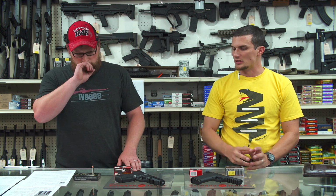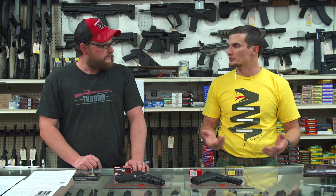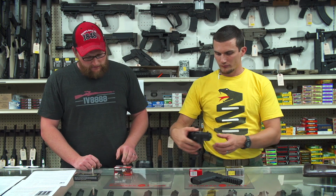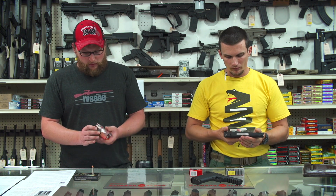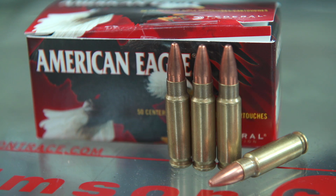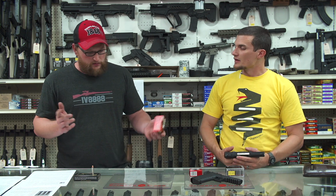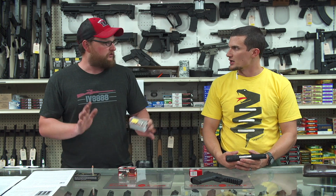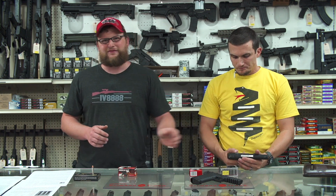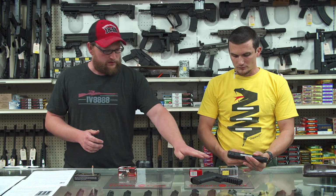Price is a thing too. Typically the 5.7s are anywhere from $1,000 on up. The prices on the 5.7 pistols are considerably more expensive. The ammunition is considerably more expensive. This is just some 40 grain Federal full metal jacket ammunition here. This stuff commonly sells for 30 bucks a box or so, whereas your 22 Magnum for a 50 round box is $17. So you're looking at about half the price on the ammo from 22 Magnum versus 5.7.